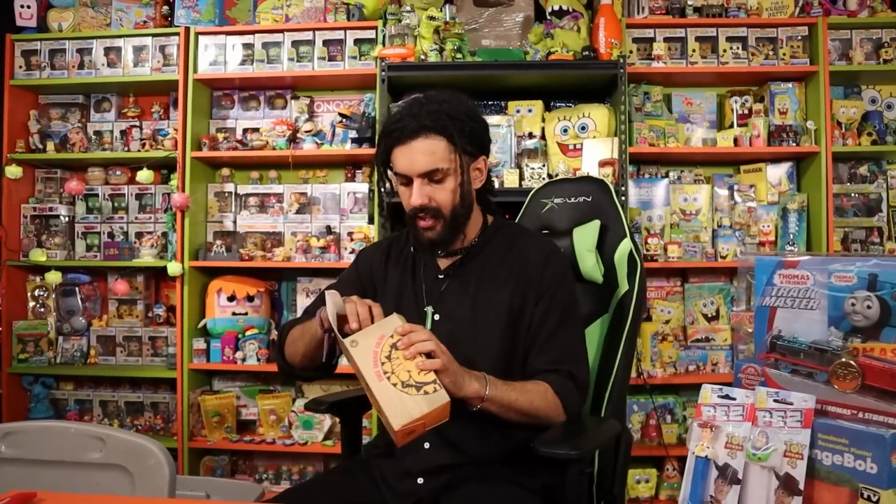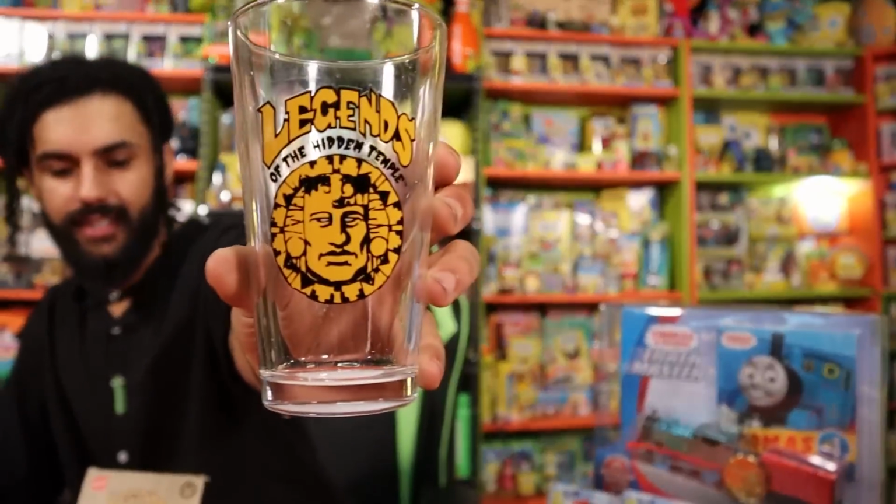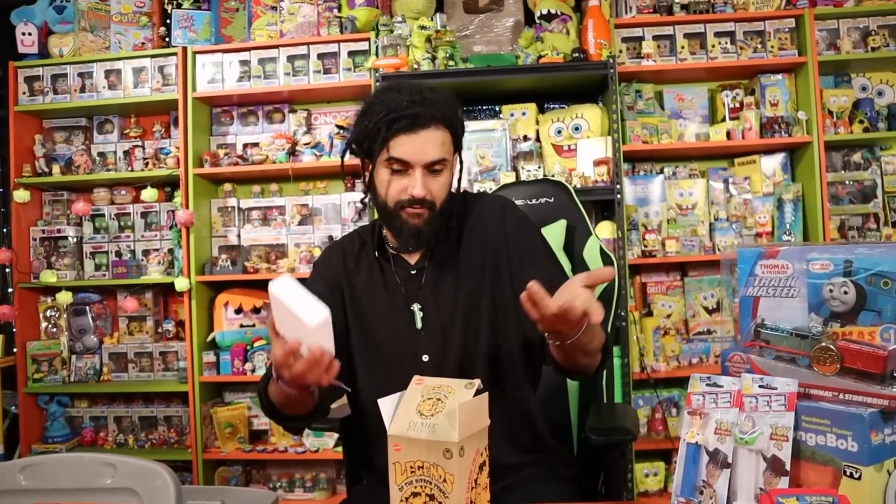I don't really know what this is. I think this is a cup of some kind. But this is an Olmec cup. We got Legend of the Hidden Temple. I wouldn't spend too much on that one. It's just a cup. You hold stuff in it. You drink stuff from it. It's a pint glass. You pee in it if you can't get to the bathroom in time.